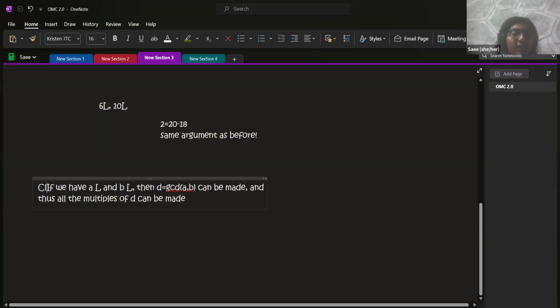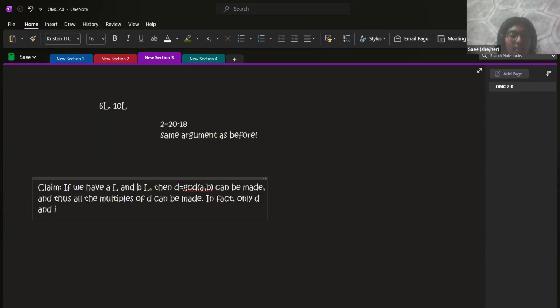Actually, this is not just a claim, we have something stronger. In fact, we're saying only D and its multiples can be made. Nothing else can be made, right? Does this make sense? Okay, good.